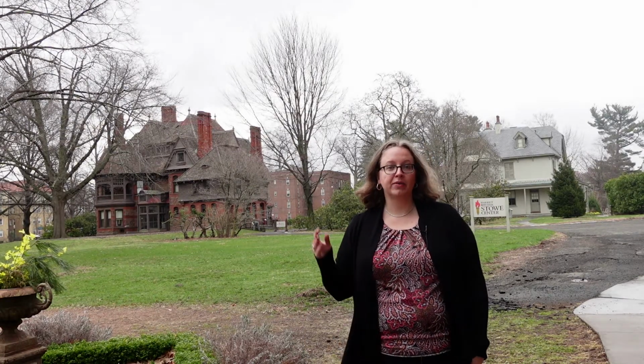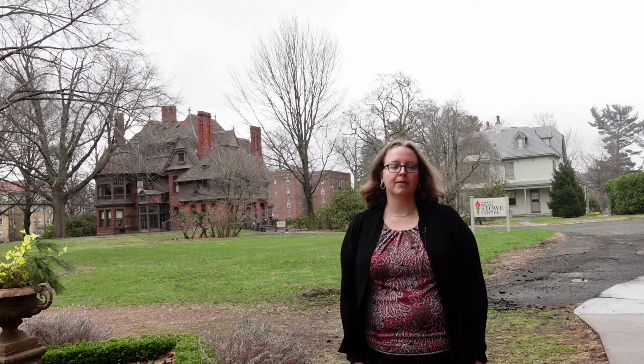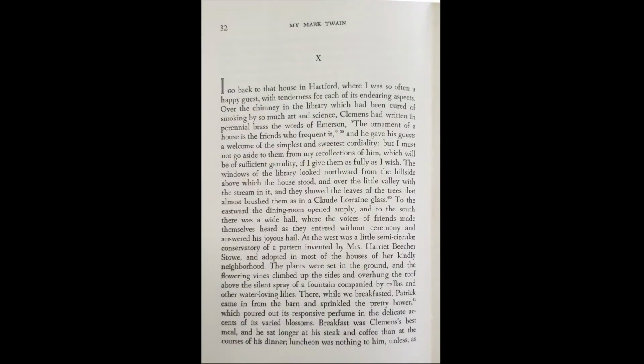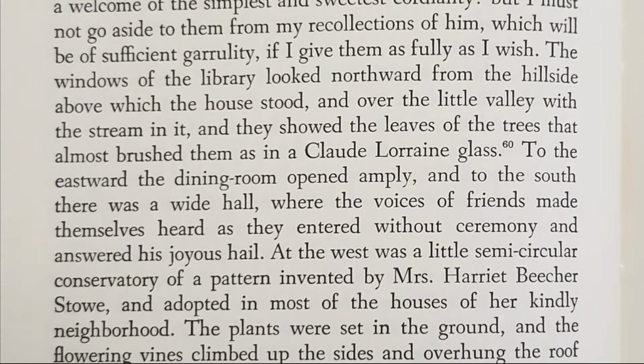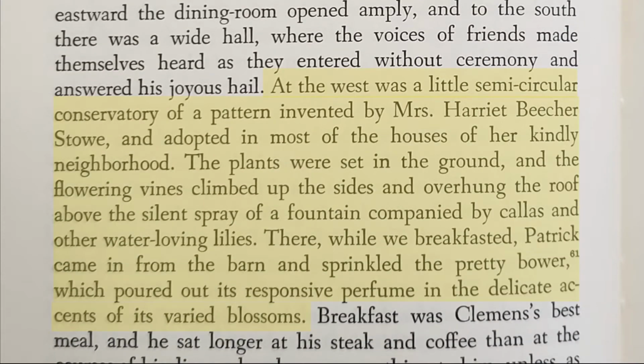One of the family's closest friends, William Dean Howells, wrote about the Clemens Conservatory in his memoir, My Mark Twain. "The west was a little semicircular conservatory of a pattern invented by Mrs. Harriet Beecher Stowe and adapted in most of the houses in the neighborhood. The plants were set in the ground, and the flowering vines climbed up the sides and overhung the roof above a silent spray of a fountain accompanied by callas and other water-loving lilies. There, while we breakfasted, Patrick came in from the barn and sprinkled the pretty bower, which poured out its responsive perfume in the delicate accents of its varied blossoms."